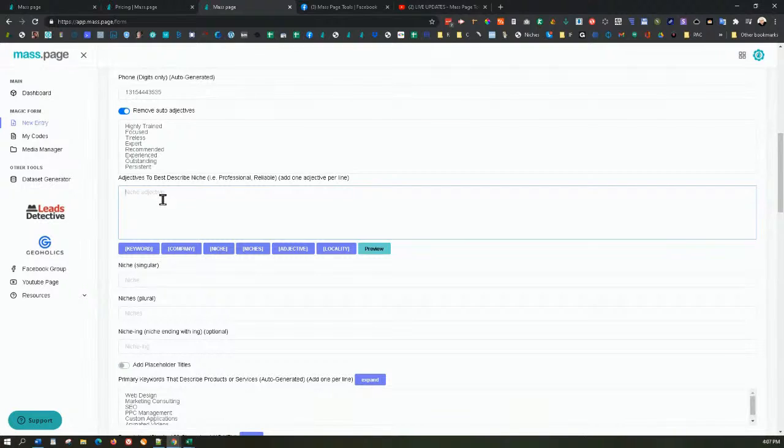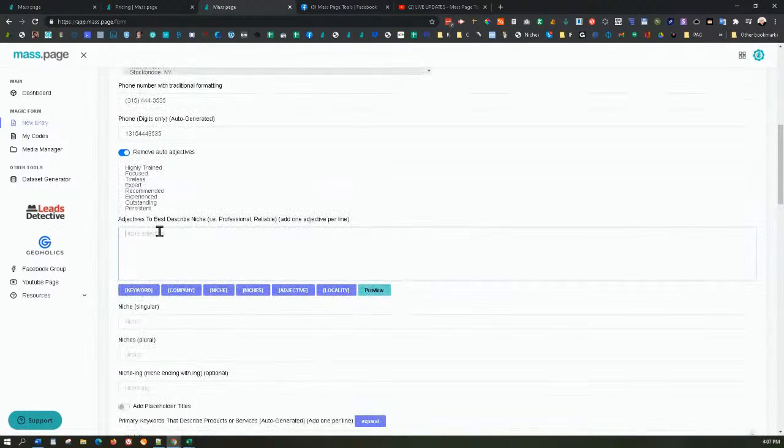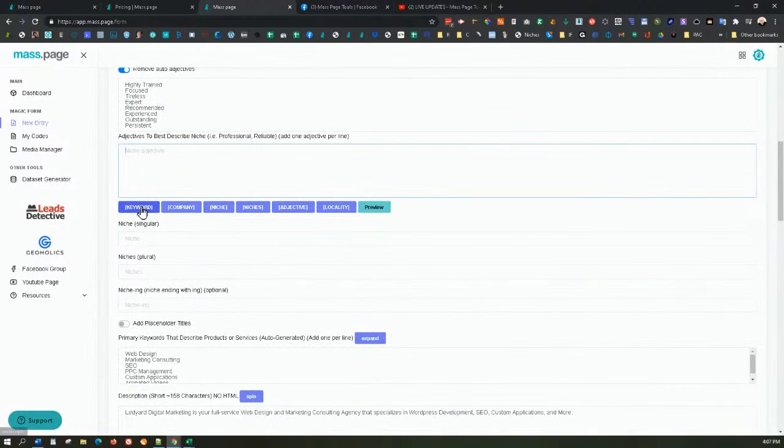These are so that you can put adjectives with these things here. These are wildcards. So once you have your keywords, you can click this. It'll automatically insert one of your placeholder keywords in here. If you want to make your company in there, you can do that as well. So this box is going to probably change because you're using this box here for most things, and the adjectives probably don't have to go here.